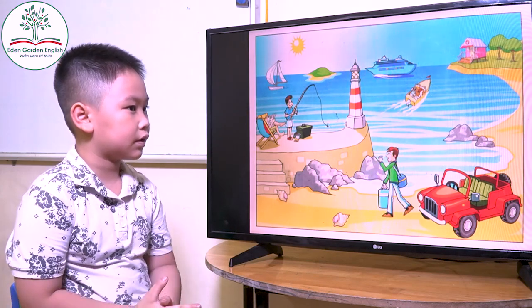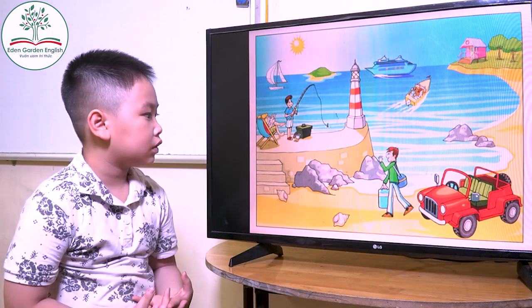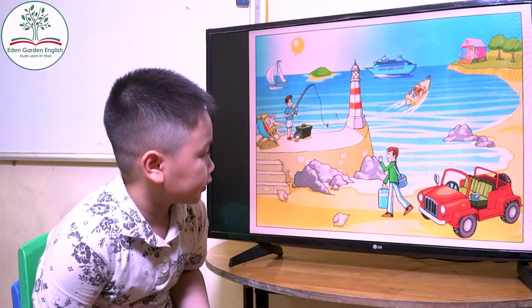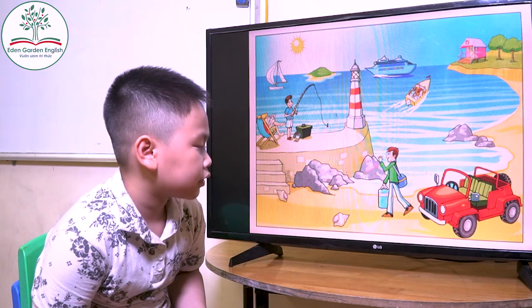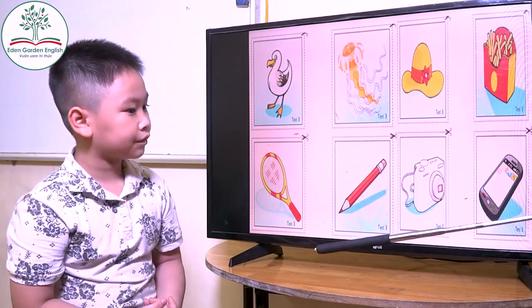Okay, next to the car. What color is the car? Red. Okay, good job. Now, in this picture, you hold a ruler.